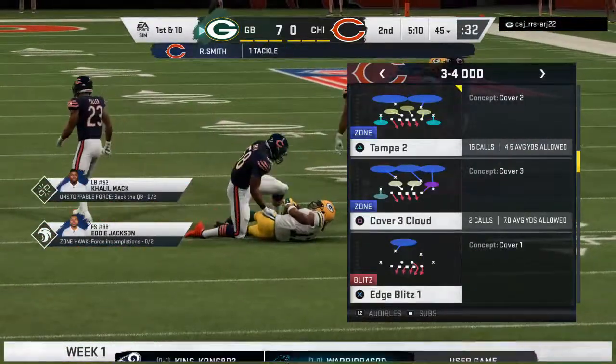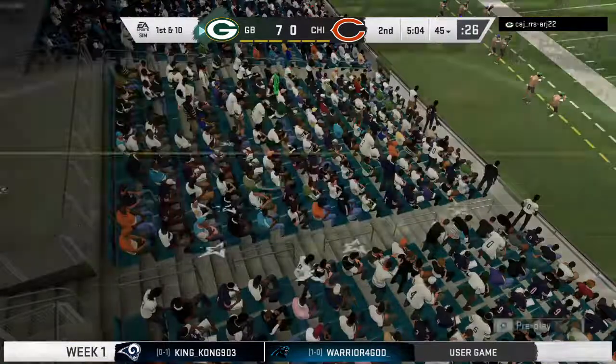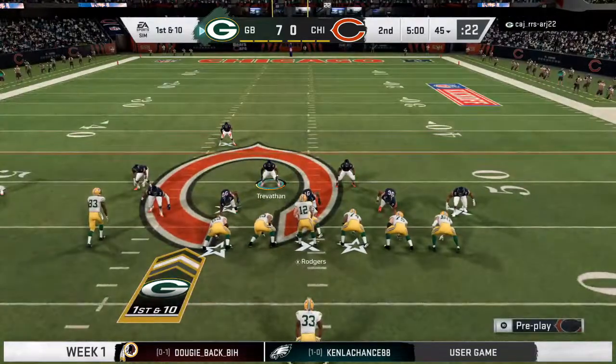First down, Packers. I think it all came together there. In-breaking route, drove it with excellent pace. Money throw right there to move the sticks.